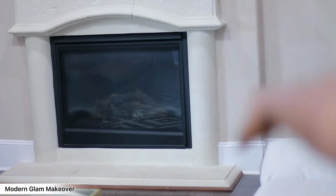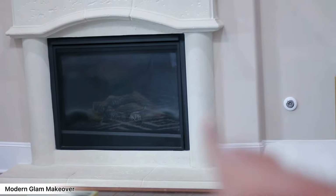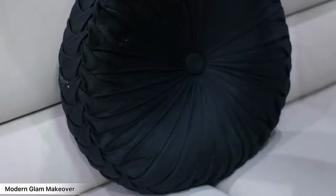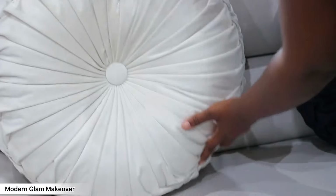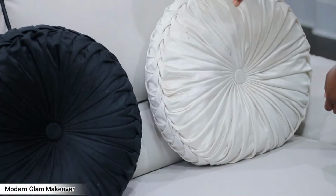By my fireplace, you guys, I don't like decorating a lot. So yeah, it's just gonna stay like that. Before I would like to decorate it, but now not anymore. I got these pillows from Ross as well, and they are really pretty. They are still at Ross. If you're interested in them, please go get them.